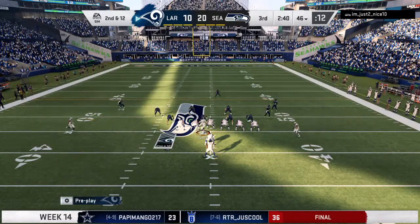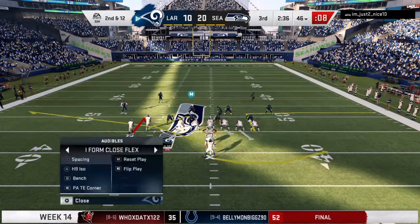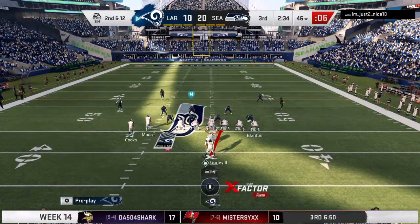Check 24. Watch 24. Check. Cross. 2 for 1. Greystone, travel.